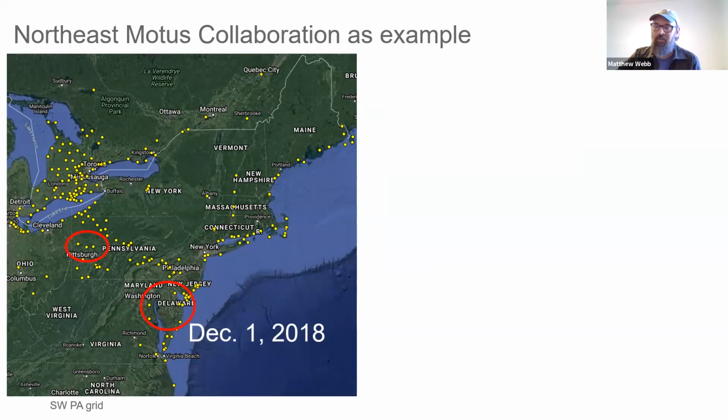So this is what it looked like 1 year later, at the beginning of December in 2018. We had started to fill in the network in southwestern Pennsylvania to further answer some of the questions we were interested in. But some of the installations moved out of Pennsylvania down into Maryland and into Delaware as well. We began filling in those states.